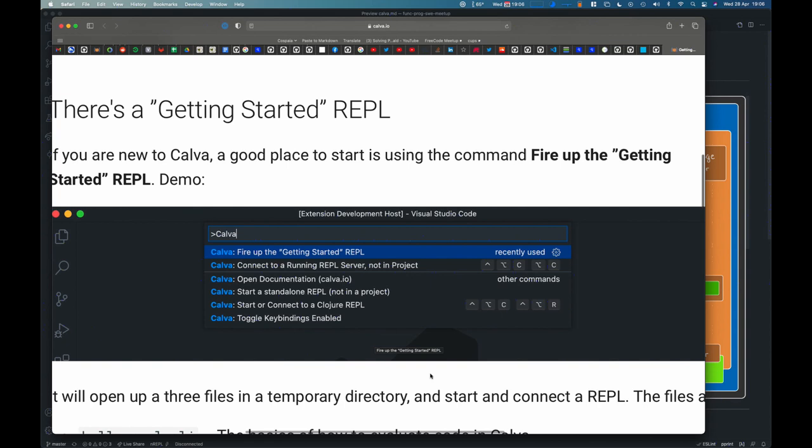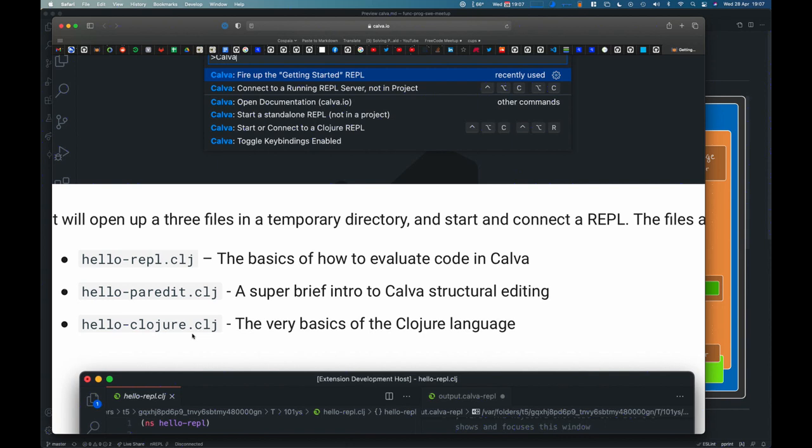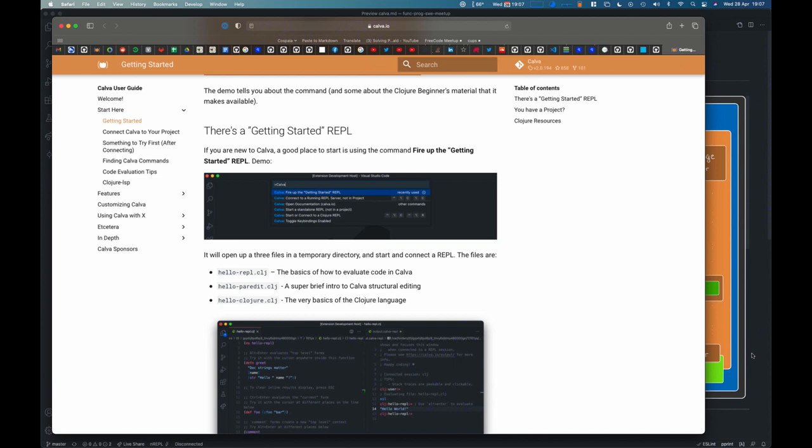And what it will do, it will open up three files for you. One is trying to teach you the basics of interactive programming with Calva. One is trying to teach you about structural editing, and one about Clojure. The one about Clojure is not finished yet, but it's there, and you can start learning Clojure that way. Enough talking. Johan promised you some live coding.